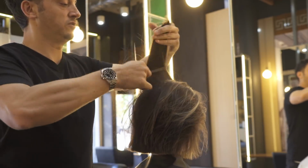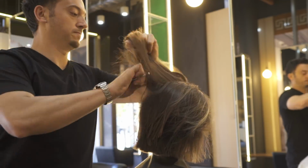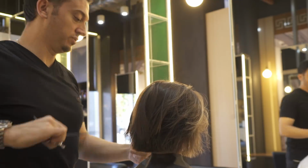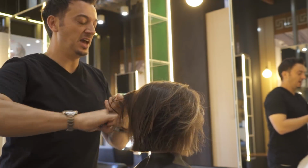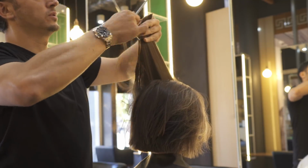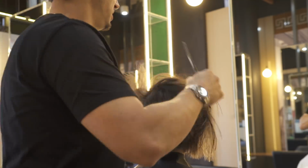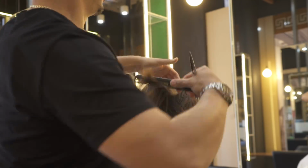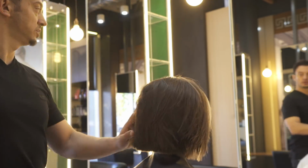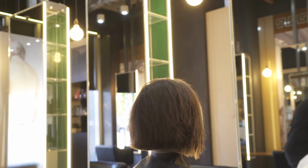And then today we're going to use a scissor called a crocodile to add texture, because we want this to be quite edgy and sort of choppy, and because of the density of the hair, this is a time when some of those tools are good to use, because it would take us forever to point cut it. So I'll show you that.